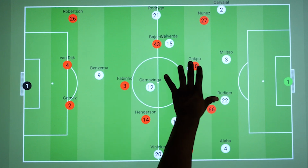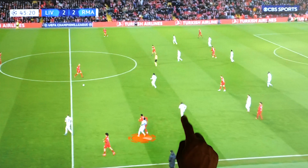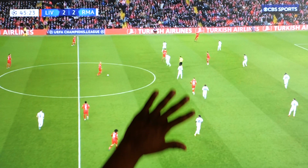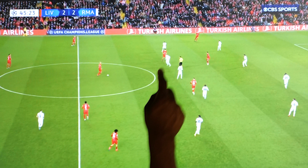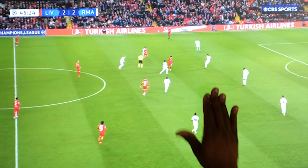And he did get into promising situations, as we saw in that first goal, but wasn't always able to make the most of it. So here we see Madrid in more of a midfield 5 when defending. And initially they look well set up, but one of the midfielders is drawn towards Fabinho to not give him too much time on the ball. This means Gakpo can receive between the lines.